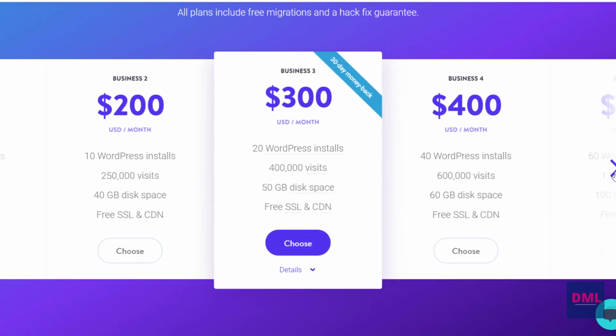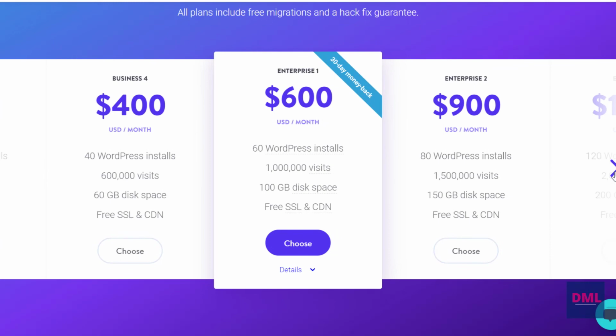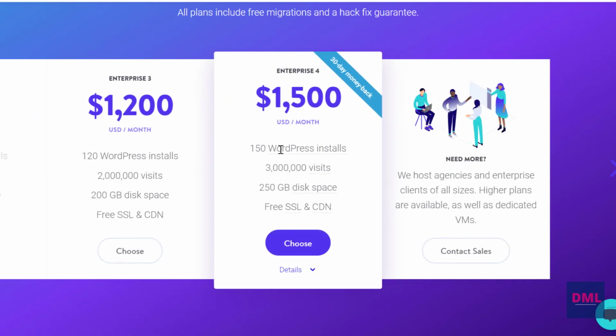So you can choose your plan as per your budget, your website capacity, and the visitors that visit your website. They also have an enterprise section with plans ranging from $600 per month to $1,500 per month. Again, these are probably for large enterprises.